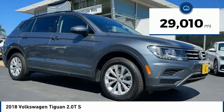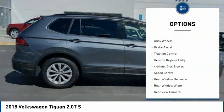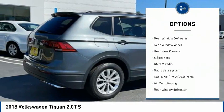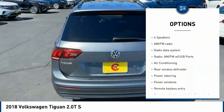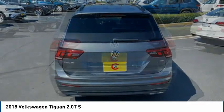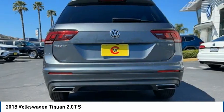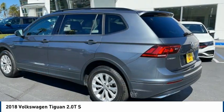Here are some of this vehicle's great options: electronic stability control, alloy wheels, brake assist, traction control, remote keyless entry, four-wheel disc brakes, speed control, rear window defroster, rear window wiper, rear view camera. Your new ride is just a phone call away.